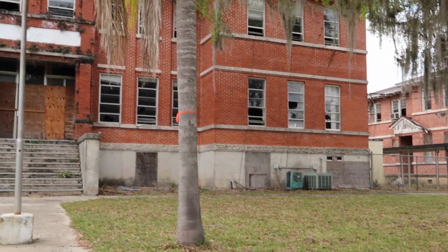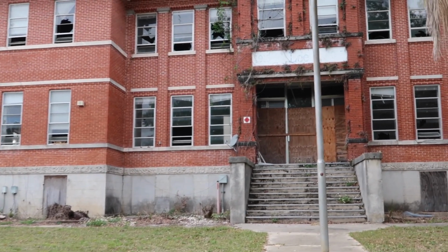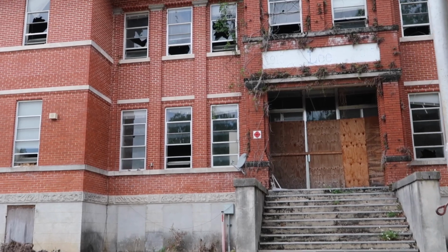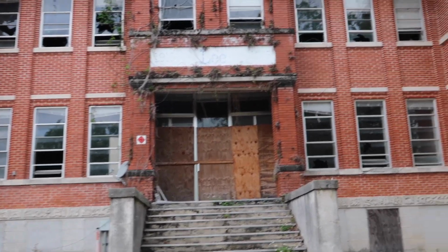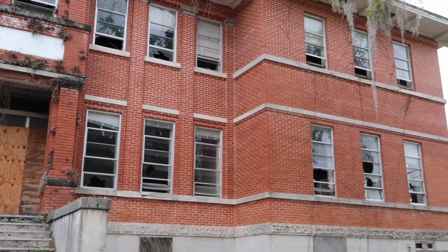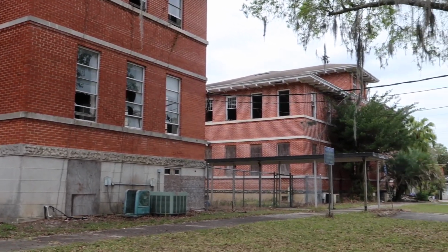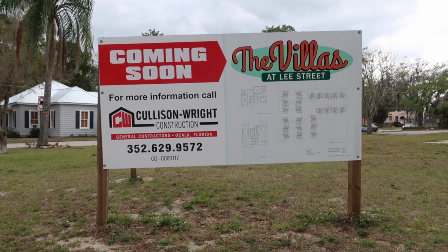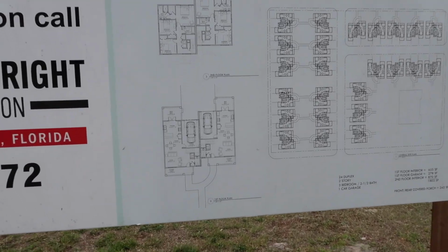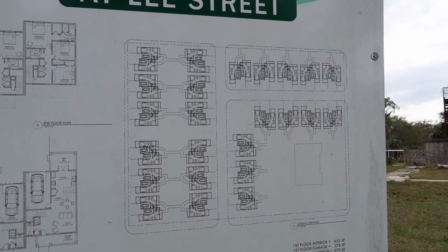Look at it. It's definitely seen better days. There is a satellite dish. Makes me think that someone used to live in this school before it was boarded up and you couldn't go inside. I know there's been a lot of people that have been inside the school checking it out before they actually change it altogether. It looks like they're changing them into the villas where you can live and even park your car. It's definitely going to be a really interesting renovation for this school.